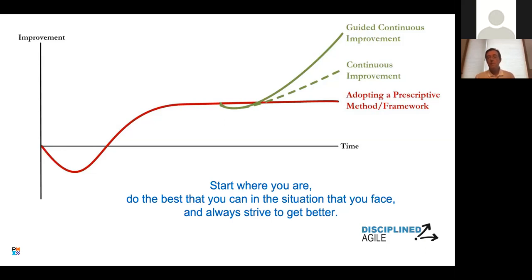And one of the messages here is that Disciplined Agile does not need to be disruptive, whereas other methods sometimes force you to upset the apple cart and change everything, start over again. With Disciplined Agile, you can do whatever you're doing currently and incrementally improve. Start where you are and try to get better.